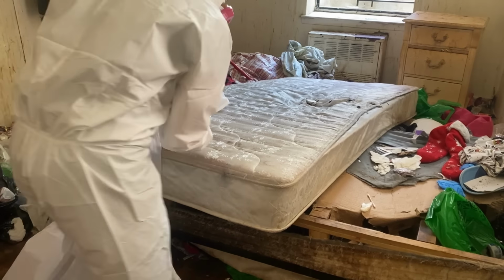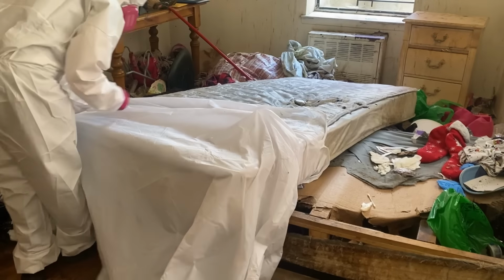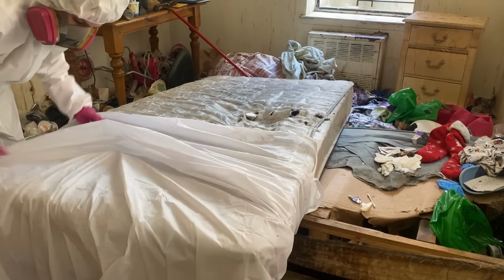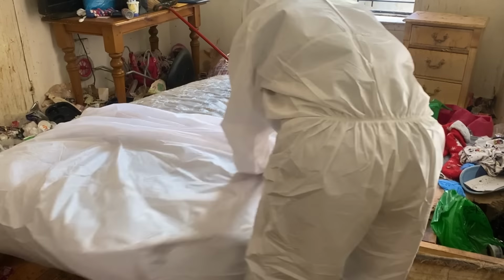The next step is the mattress, and in New York we have to use a cover before we throw it away. Actually, I'm not sure if I'm right. I think in every state people have to cover it before throwing it away.